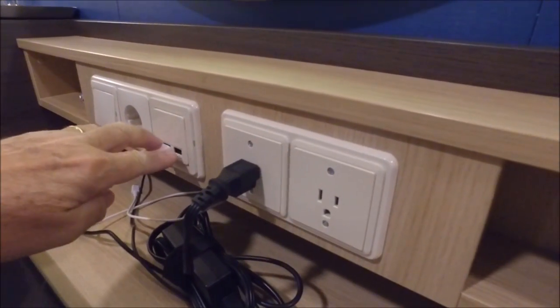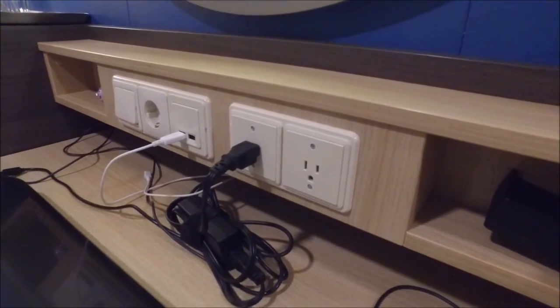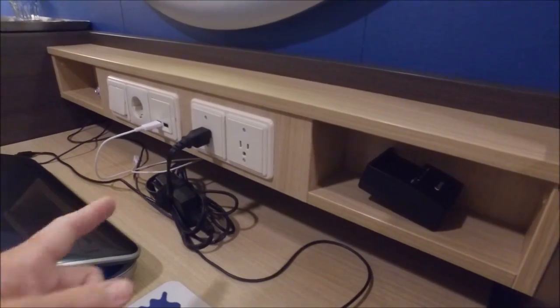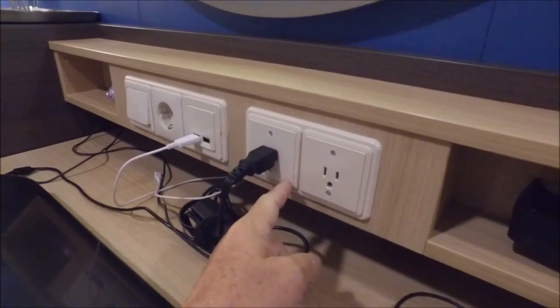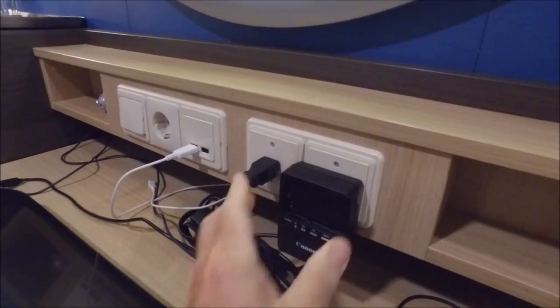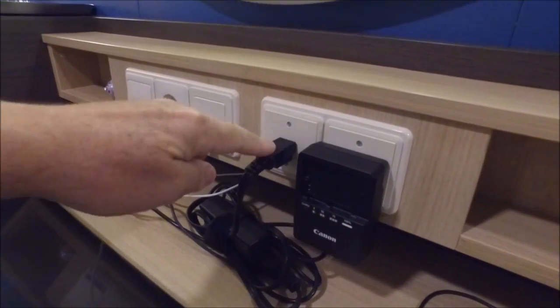But between these two USB and these two AC outlets here, you can charge an awful lot of electronic devices at night while you're sleeping. And this was a smart design because they put these far enough apart that if I plug a battery charger in here, it doesn't block this. You can still use that.